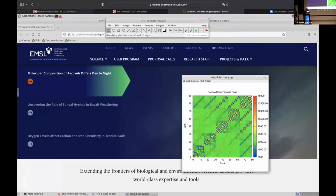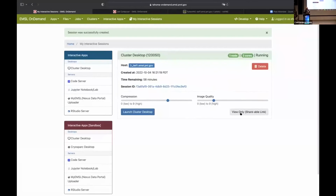One really nice thing about this is this view only link over here. I can take that link and send it to a collaborator that also has access to Tahoma, and they can see what I'm doing. They can't change anything or do anything, but they can see what you're doing. So this is really nice. If you need someone to help you with something, you call them up and say, hey, just follow what I'm doing. With Zoom and stuff, sometimes it's hard to share things around, and there are delays, but you can just share these and they can pull it directly like that. So that's pretty handy.